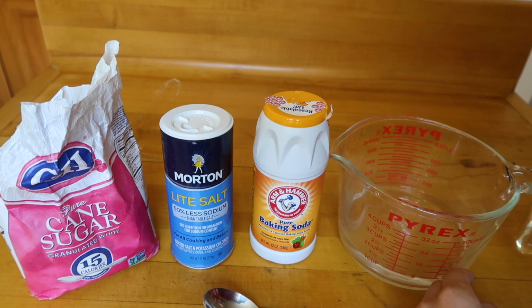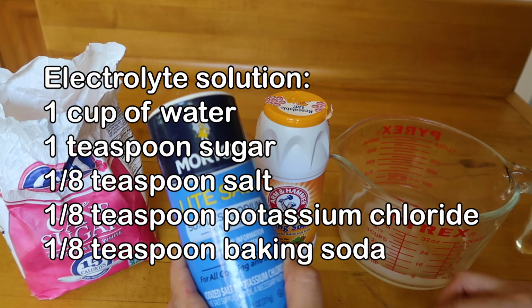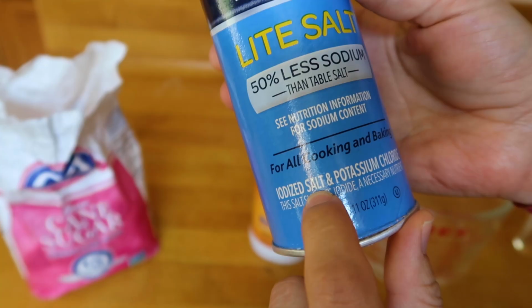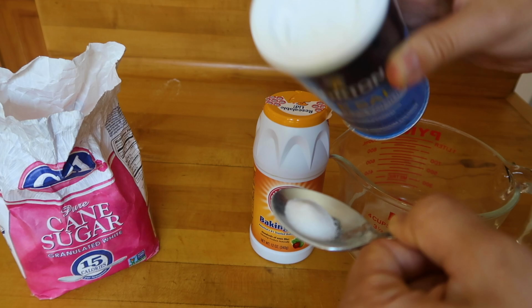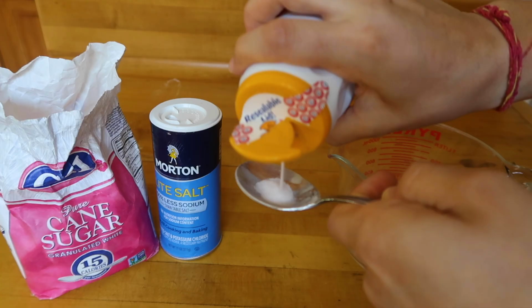For this solution, you will need 1 cup of water, 1 teaspoon of sugar, 1/8 teaspoon of salt, NaCl, and 1/8 teaspoon of potassium chloride. This salt has both, so I will put 2/8 teaspoon of this. This is light salt, which means it has more potassium chloride. Next, you will need 1/8 teaspoon of baking soda. Mix the ingredients together until everything is dissolved.